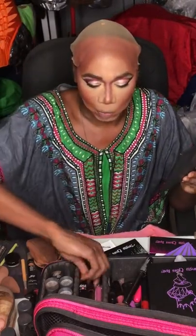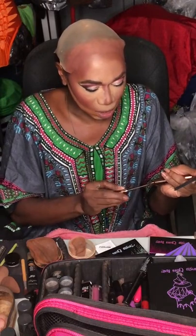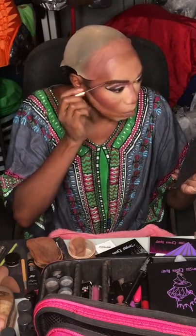Okay, speaking of eyebrows, now that everything is pretty much set there, I'm going to let that dry. This is a brown Kiss mascara. I'm just brushing that a little through the center of my eyebrows. I'm not trying to brush the whole eyebrow, just the center. And it gives it a little bit of definition.